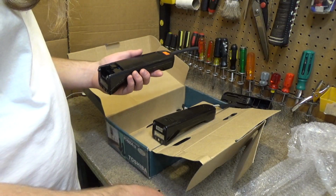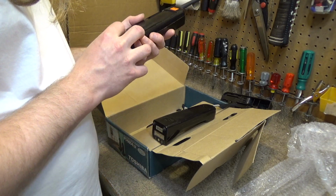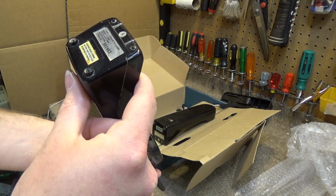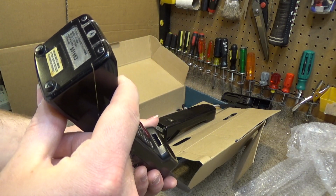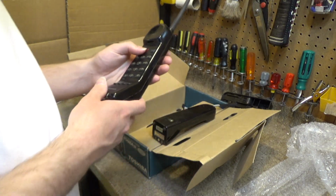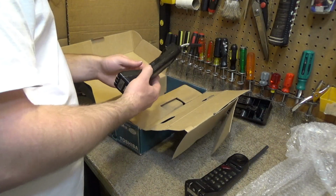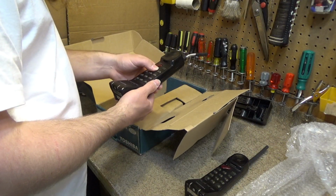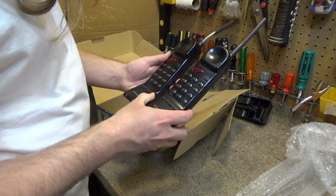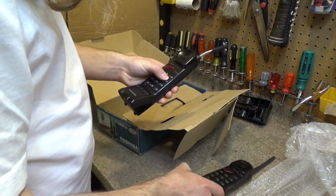So, that's disappointing. I was not expecting these to take so much abuse in the shipping. I was thinking they were going to show up in relatively decent condition. But such is not the case. Well, this wouldn't be the first time I've had to rebuild the antennas and so forth. This one's not nearly as bad as this one is, as far as the stickiness and the filth goes.